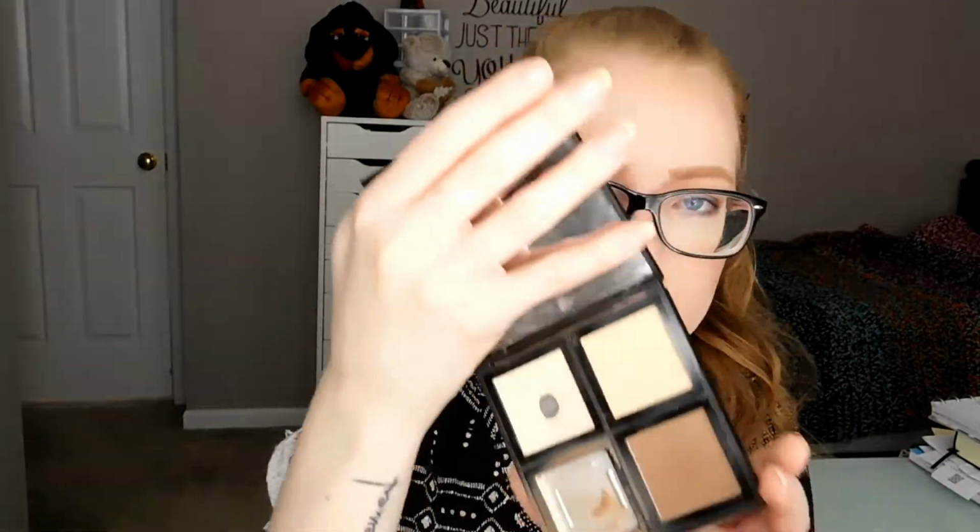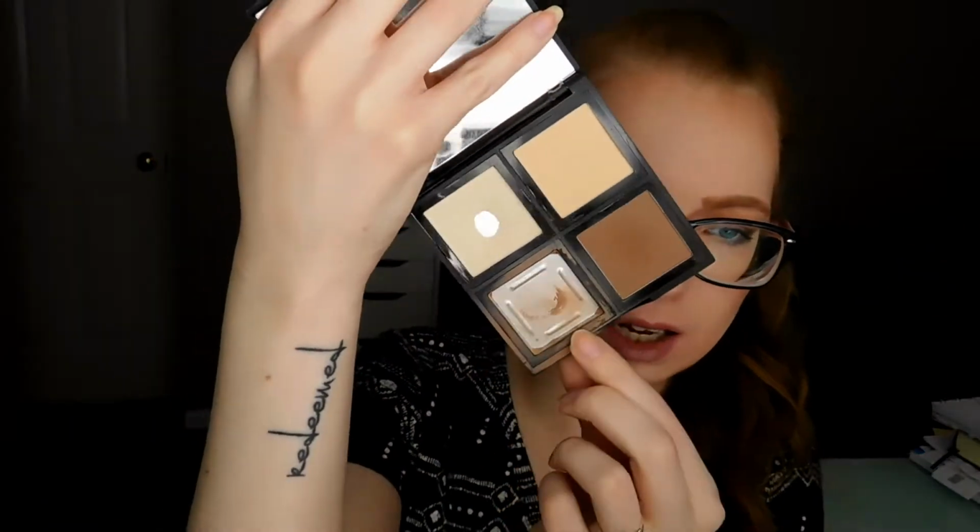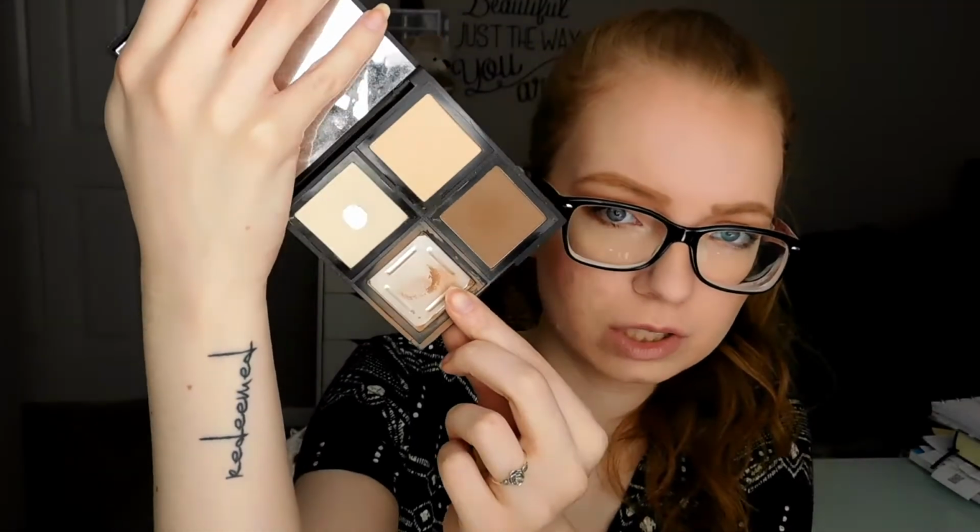And then number 10 was the e.l.f. contour shade, so I did use that up last update. And there was a tiny bit left. I just used that up as an eyeshadow one day. And then number 11, this is one that I added in the first update. This was the Milani Baked Blush in Luminoso.